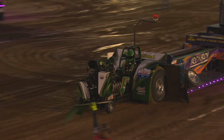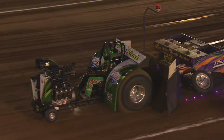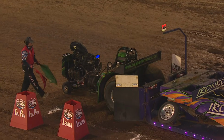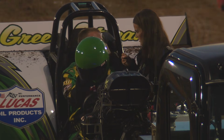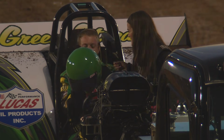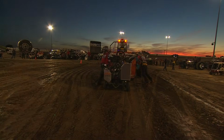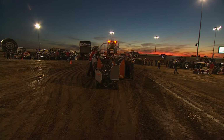And as we expect, this Green Streak team always comes out prepared. You talked about this young driver with his natural ability, has watched his father and his grandfather come out and do what they do. And boy, he is certainly a chip off the old block, if you will. And here comes Abby right off the bat to say, good job, but not quite enough to beat me here tonight. Good stuff.